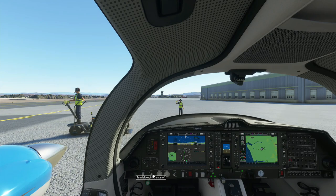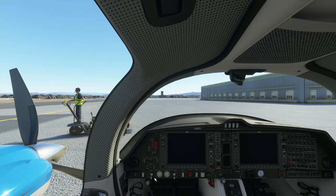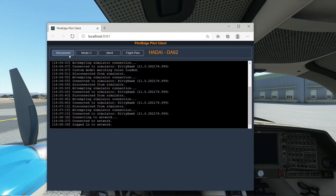Then we'll go ahead and shut down the left engine. Shut down the right engine. And then turn off the strobe light, master, and the alternators. And that's it, that's the end of the flight. And I'm going to go ahead now, go to the PilotEdge client, disconnect the Mooney. And we can actually disconnect from the network, and we can debrief real quick.